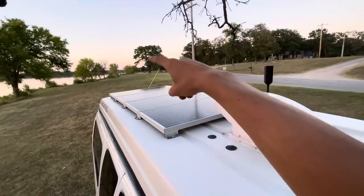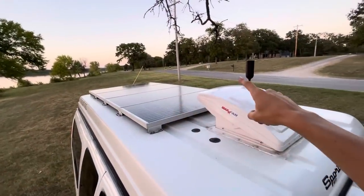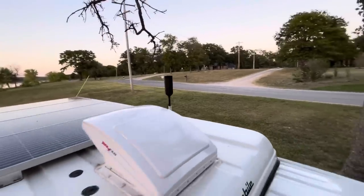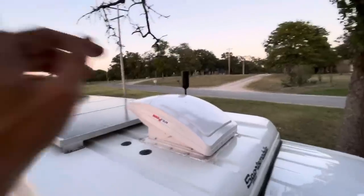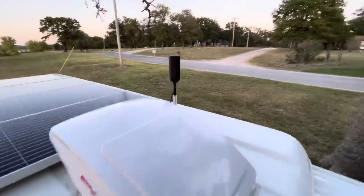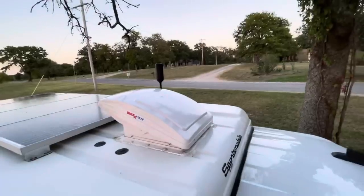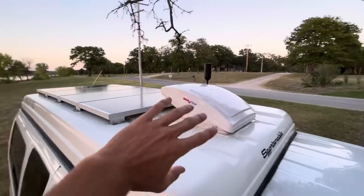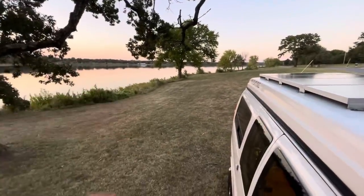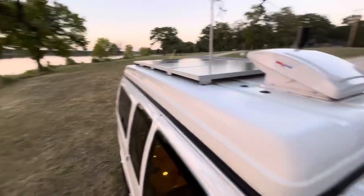There's the 400 watts of solar right there. This is the WeBoost. It's spring loaded, so if you bump into a tree limb, you'll hear it go boing. Doesn't hurt it. It's a 5G cell phone booster. It's amazing when you're out in the middle of nowhere. You can get away from everything, get out into the beautiful nature, and you can still get connected with your family.